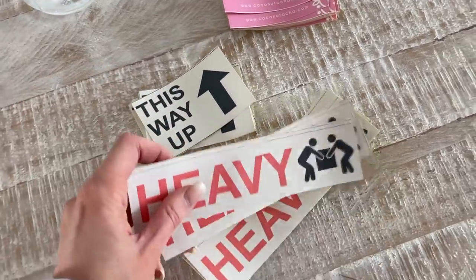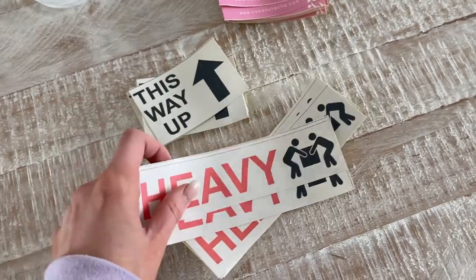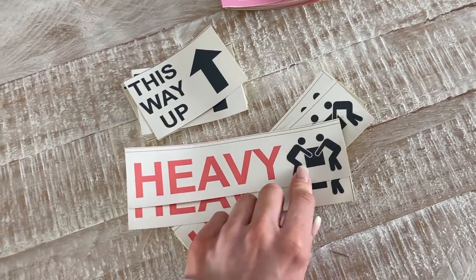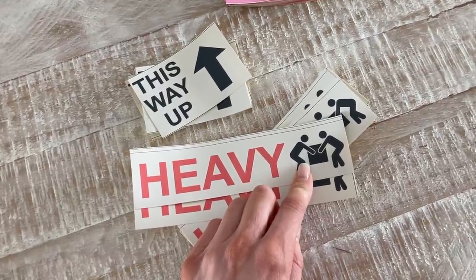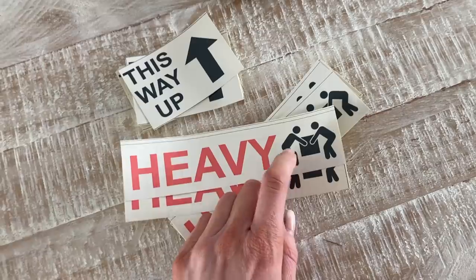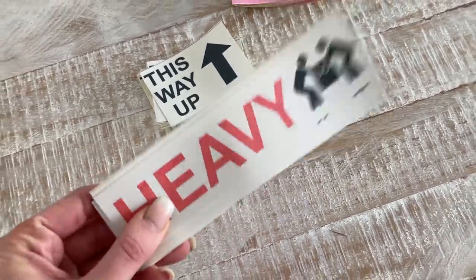But I have to apply these to 6 of the boxes because they are over 25 kilograms in weight, and they technically need 2 people to lift them. However, no one is allowed to help me on their end to put these into the van. I have to do it myself, so that'll be interesting.